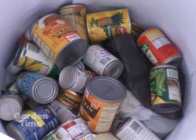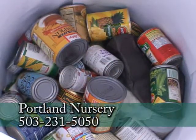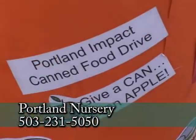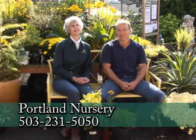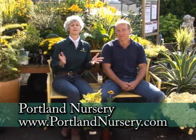So some great stuff. And there's also a food donation where you can bring in food and get an apple. Right, to benefit Portland Impact and of course the needy folk. Bring it in, you can have an apple, a pear, take your pick. Well, there's just so much going on, and you can do something for everyone in your family.